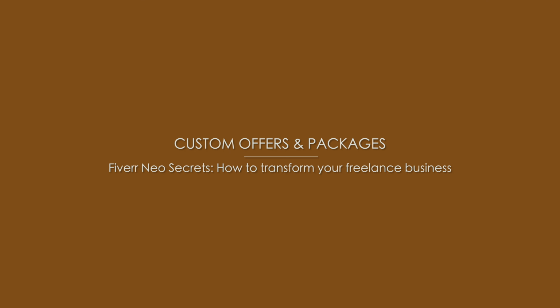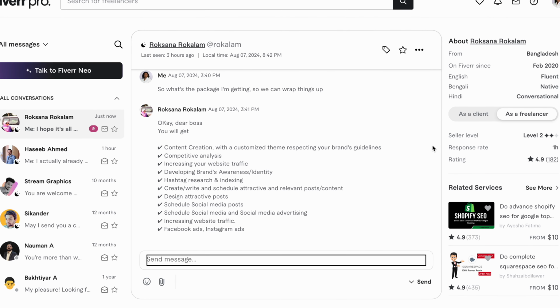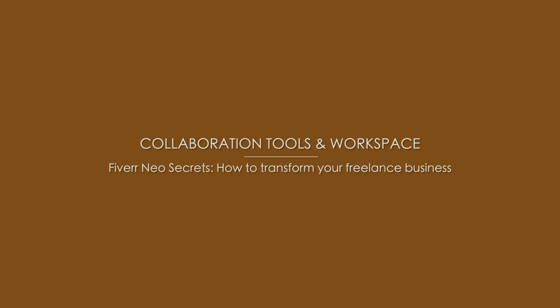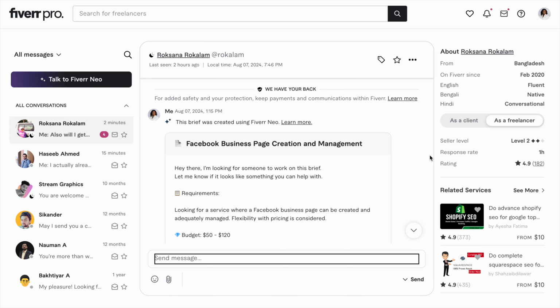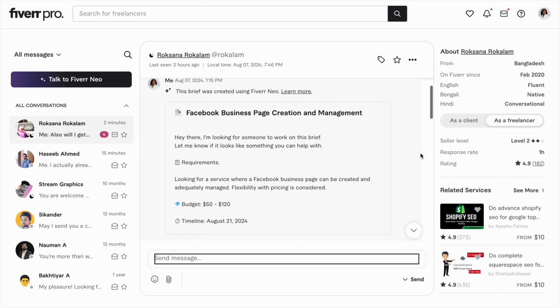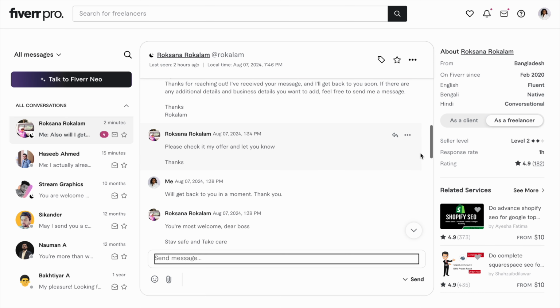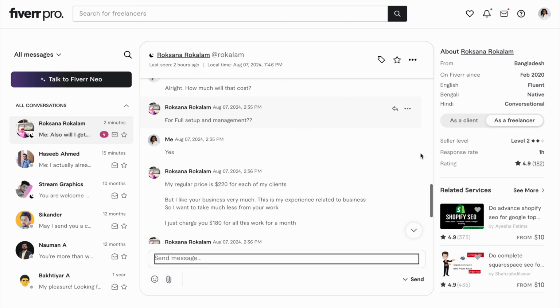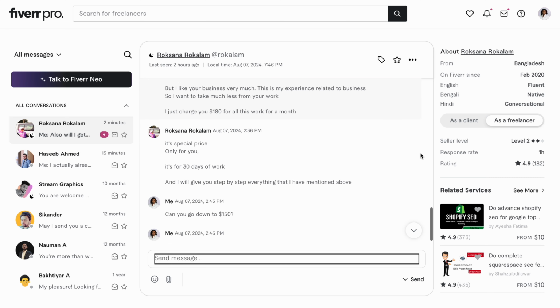FIVERR New allows freelancers to create custom offers and packages tailored to client-specific needs. This flexibility not only enhances the client experience, but also enables freelancers to showcase their expertise and differentiate their services in a competitive market. Collaborating seamlessly with freelancers is made possible through FIVERR New's integrated workspace. Here you can exchange messages, share files, and provide feedback in a centralized environment, fostering productive and transparent communication throughout the project lifecycle. This repository simplifies collaboration, reduces email clutter, and ensures that all project-related assets are easily accessible to the relevant parties, that is the freelancer and the client.